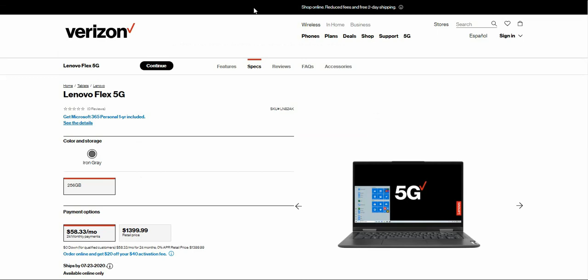So if you guys are looking for a 5G laptop, the Flex 5G at Verizon has you covered. It's available now for $13.99 for retail price, or $58.33 a month for 24 months. So this is a nice looking laptop in my opinion. You'll be paying a pretty penny for this laptop because of its 5G connections there.